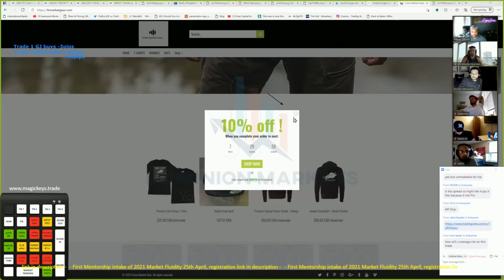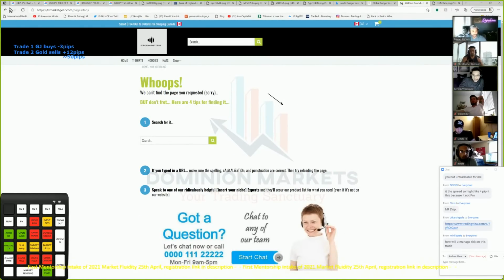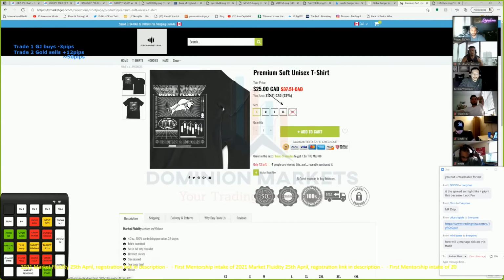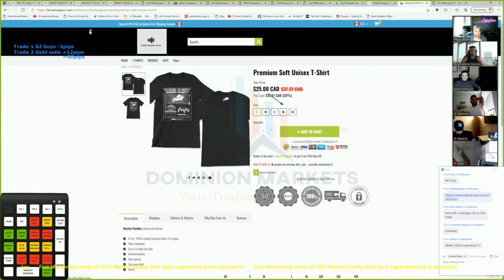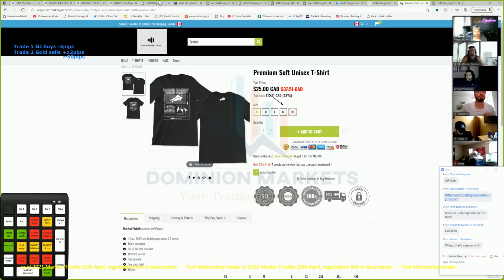I had to buy these too from Josh. I bought the hoodies and the hats. Is it possible to get it from the commission? No. Oh, okay. Well, that's a completely different vendor. Yeah, it's a completely different vendor. This guy over here. But the other one, the first one, no, you can't. Okay.